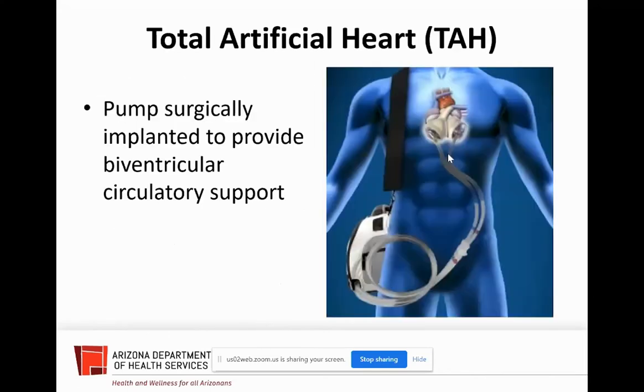Last little section here is our total artificial heart. Those were all LVADs, all supporting the left ventricle. This is the only surgically implanted pump to provide biventricular support, for when both the right and left side of the heart are not functioning appropriately and cannot provide cardiac output. This little man here doesn't look anything like what any of our regular patients look like, as we all know. But the device, the actual total artificial heart, is the piece in the chest.